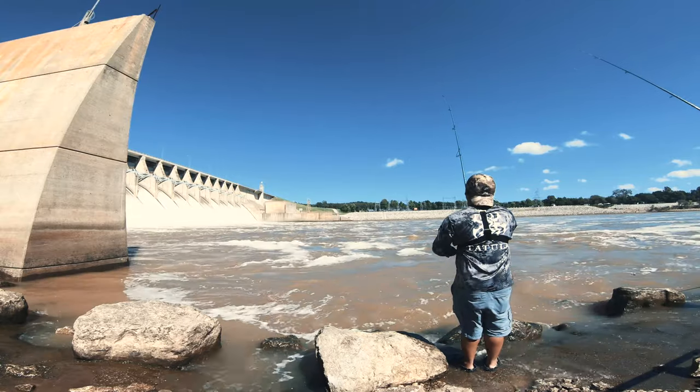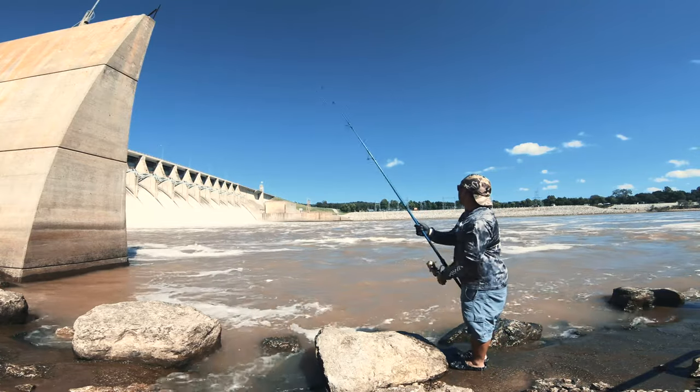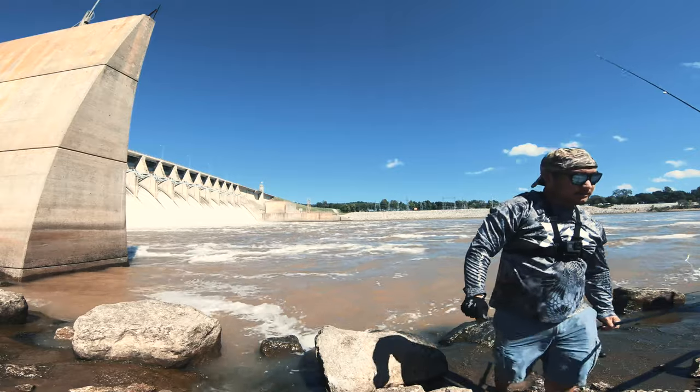I did get a couple more hits, but unfortunately my GoPro was acting weird. I think it was just overheating because it was kind of hot out, and I didn't get much footage after this, so this is going to be the last fish you guys see.